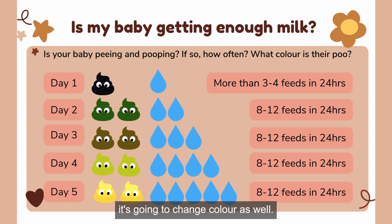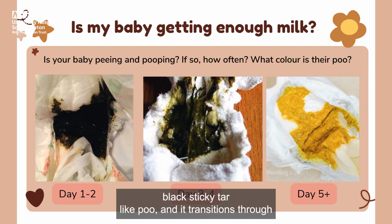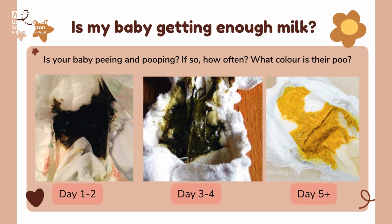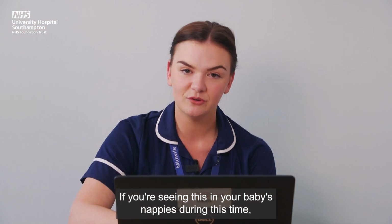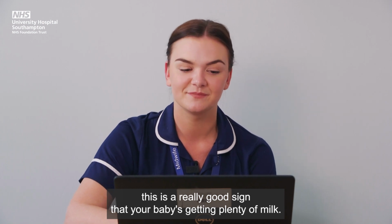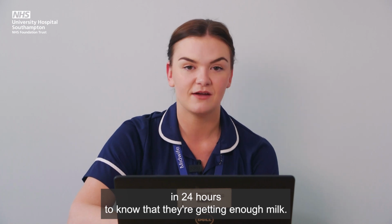During the first week of life, it's going to change colour as well. So here in the next photo, you can see on day 1 to 2, we start with that black, sticky tar-like poo, and it transitions through from a dark green to a light green, and then on to a yellow runny stool or poo around about day 5. If you're seeing this in your baby's nappies during this time, this is a really good sign that your baby's getting plenty of milk. And remember, you can't have too many poos, but we would always like to see at least 2 in 24 hours to know that they're getting enough milk.